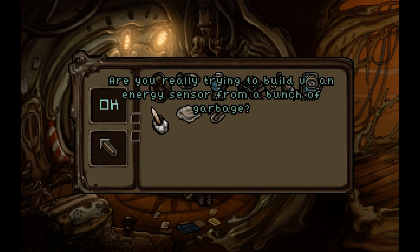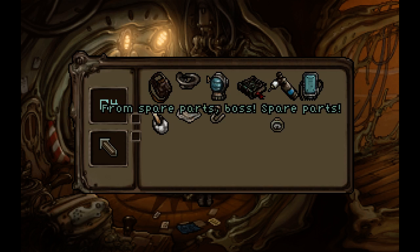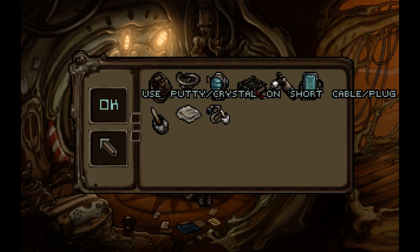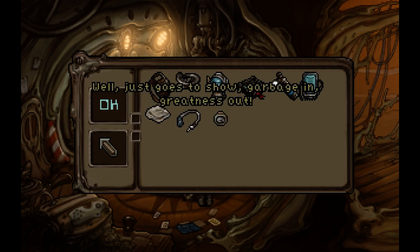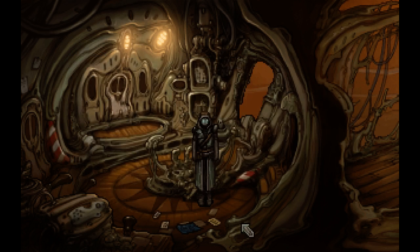Are you really trying to build us an energy sensor from a bunch of garbage? Crispin, I built you from a bunch of garbage. Fair enough. Spare parts, boss. Okay, so we've got the plug and the cable. Well, just goes to show. Garbage in, greatness out. Okay. I need to plug them into a computer.